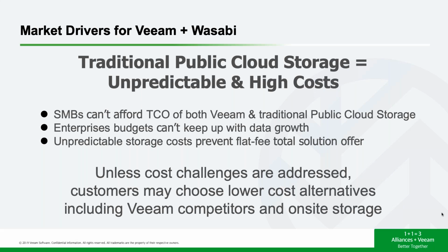And the fact that traditional public cloud storage doesn't offer a flat fee approach. So this makes it quite a challenge from the standpoint of trying to predict what the cost of public cloud storage is going to be. And if you want to take advantage of all the great things that Dustin was talking about, how do you do this in a predictable manner? Unless these cost challenges are addressed, customers may consider other alternatives, including other products and on-site storage, which is something that, as we try to embrace public cloud storage, none of us really want to see happen.